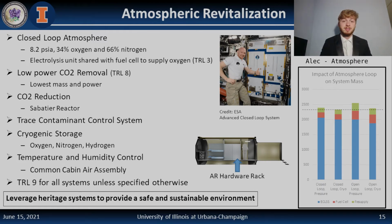The atmospheric revitalization system serves to monitor and maintain a healthy environment for the crew and their mission. Starting with oxygen generation, the reversible fuel cell produces breathable oxygen for the habitat, as well as hydrogen, which will be used later. Next, a low-power 2-bed temperature swing bed captures exhaled CO2 from the crew. Then, the Sabatier reactor reduces this CO2 along with that hydrogen from earlier, creating water, which is fed back into the water recovery and management system to be used for electrolysis and to continue the cycle.